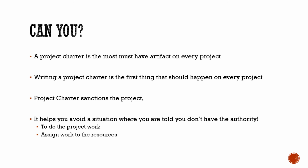The next thing is the project charter also authorizes the project manager to assign work to the resources. Now imagine this, you're handling a project and you give an action item to the coder to complete the code by, let's say, 2 weeks from now, and he tells you he's not going to do it because that's not something you should be assigning to him. And that's where project charter comes in handy. That's where you can show him the project charter and tell him that you are the project manager and you have the authority to assign work to the resources.